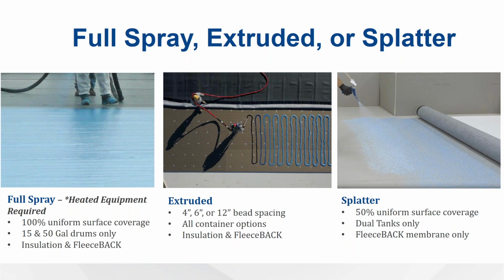It's basically the window of time that the adhesive is actually ready for either the insulation or the FleeceBACK membrane to be applied into it. So just to make that point now, string time, I have a slide coming up on that that'll talk more about it, but we say it generally happens, at normal room temperature, between 1.5 minutes to 2 minutes.